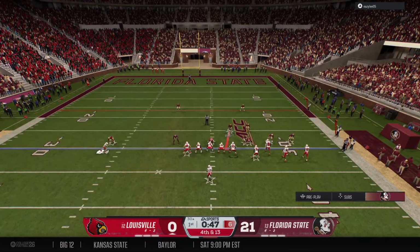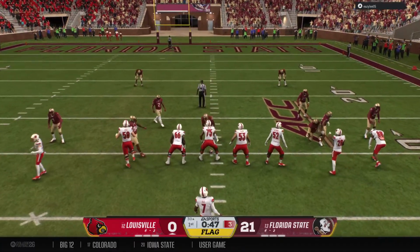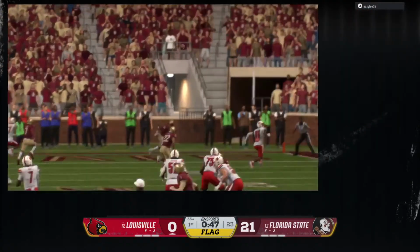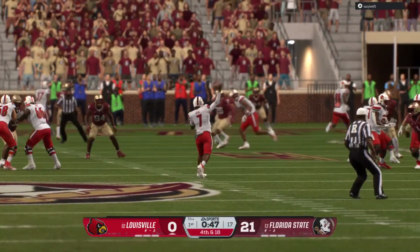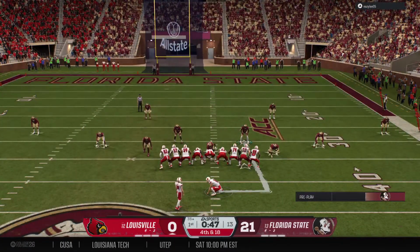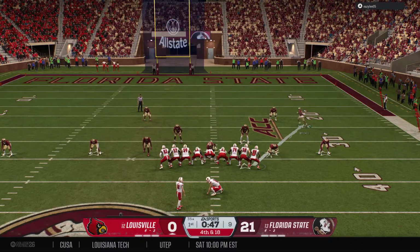shot. Some early movement along the offensive line, and they'll walk it back. The officials offer the deal, and the coach accepts it. They will take the penalty. And they'll send out the field goal unit. He's going to reach for a long one, a 52-yard attempt.